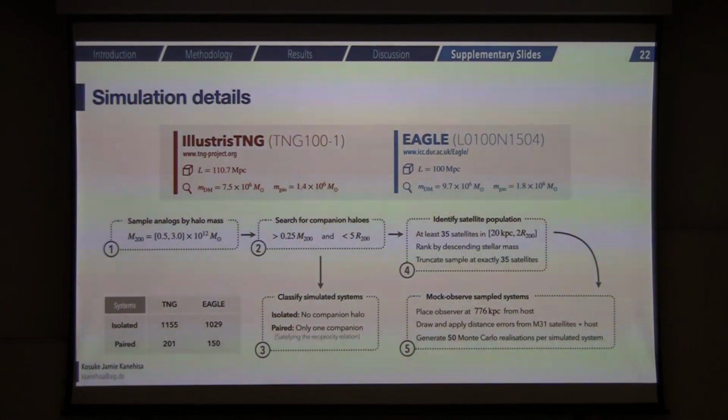Actually, we have to rush along. There's a poster now.